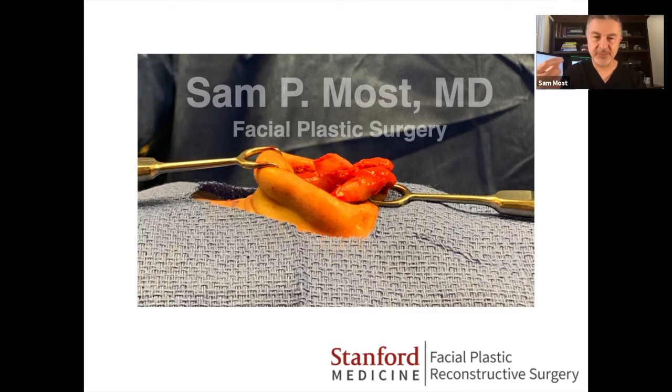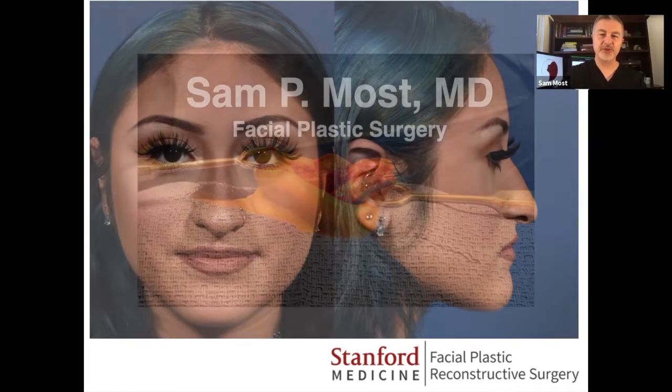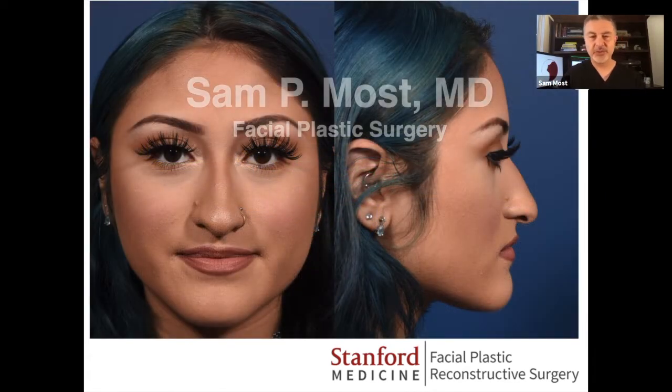So here's a case example. This is a patient who has a number of different challenges with her nose, I think with any approach. And they are the low radix, which in some cases would be a contraindication to trying this method. Asymmetry of her bony vault. You can see the bony and cartilaginous vault is deviated to her left. She has thick skin in the tip of her nose. It's also asymmetric. It's also very ptotic. She has a wide tip, and she has very poor tip support.